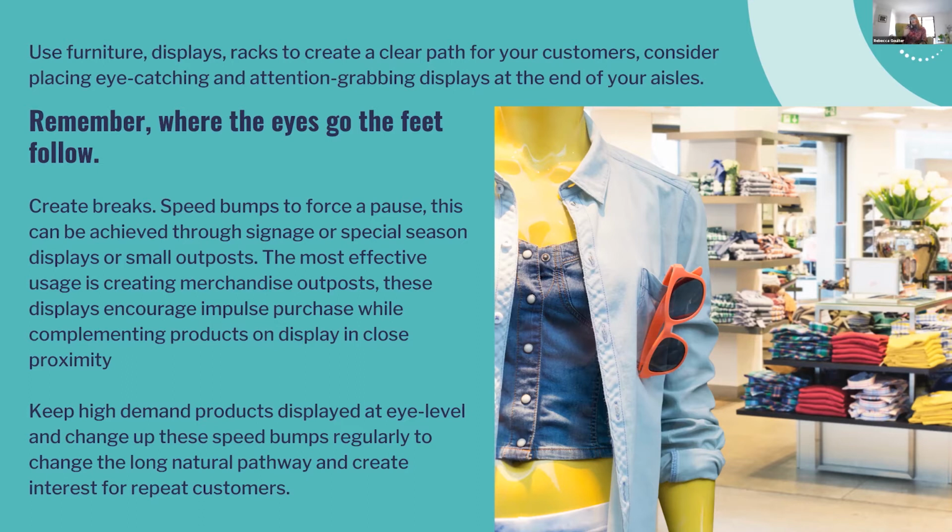You could do this through having small outposts. So if you have some toys, you have a little outpost of batteries that go with that. So it just stops your customer for a minute. You could also do it through signage. The most effective usage of creating merchandise outposts is making sure that these displays encourage impulse purchasing as well.